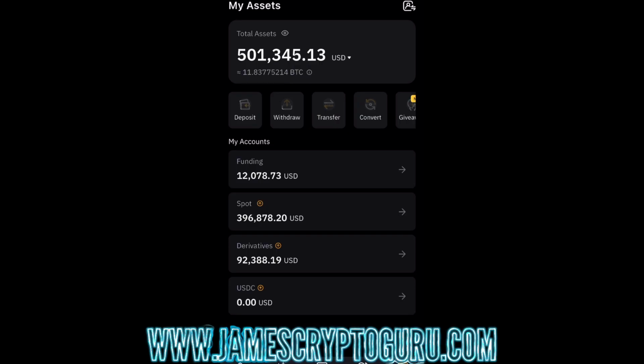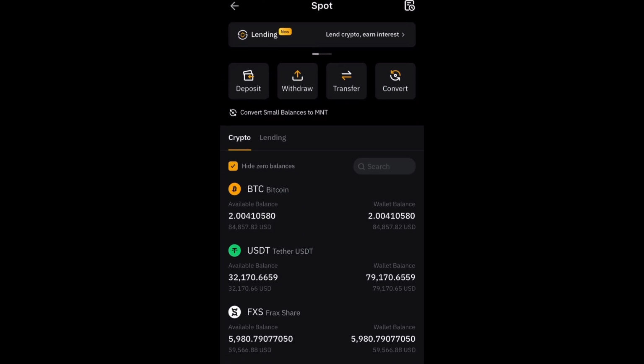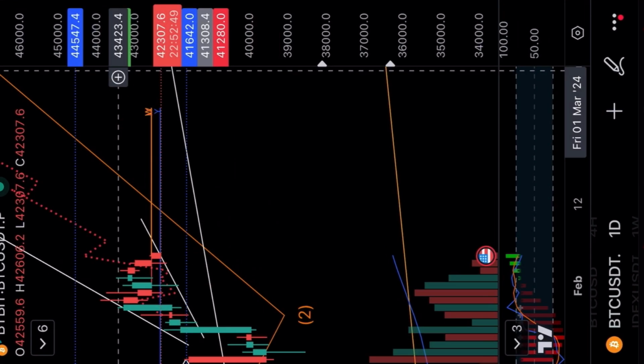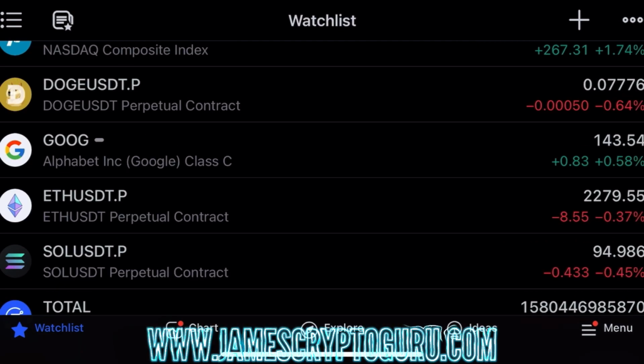Bitcoin trade, this account is at 501,000 US dollars, still up from the 150,000 where I started this account at the end of last year, but the peak was 590k. And here I'm holding Bitcoin at 84,000. I want to check out the total market cap of all crypto, actually. That's what I want to see a bit better reading. Let's go into Ethereum first and then the total market cap of all cryptocurrencies.